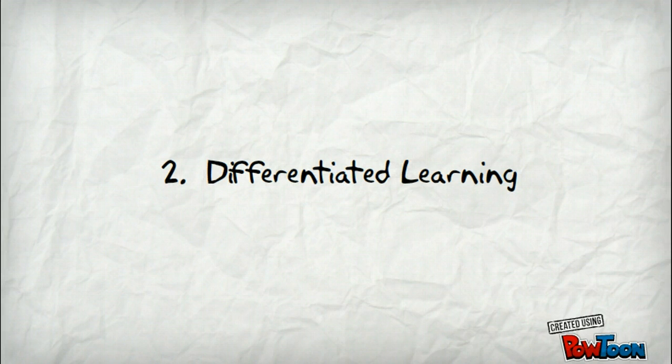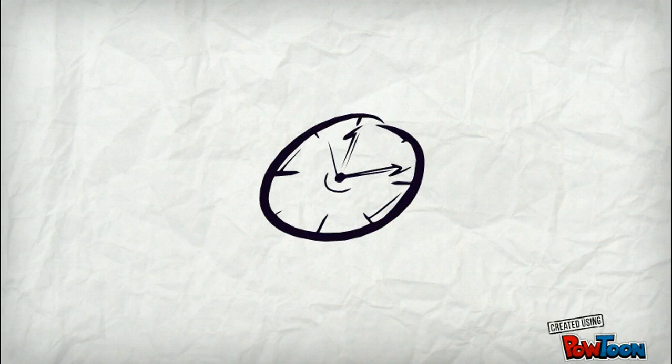The second reason the old model is not working is a problem called differentiated learning. Students all learn at different paces, some slow, some fast. When I would teach a lesson to a whole class, there are many students who understood it just fine. There are many who understood it quickly and wanted me to move on, and they get bored. Then there are several students who learned at a slower pace and needed more time than we had in the class to process the information. In a traditional class, I was not able to reach all of my students every day.